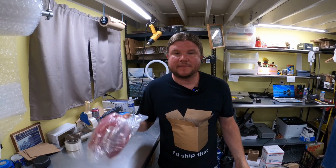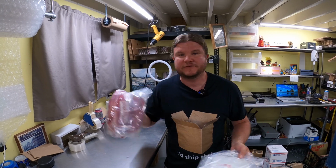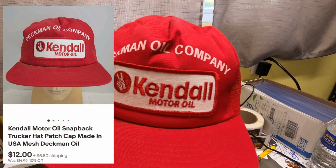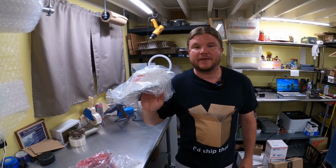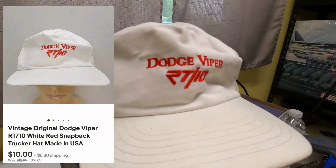Sold a couple hats. I'm not going to show you the shipping on these. We put them in a plain brown box, first class shipping. You've seen it before. We ship them all the same way. $12 for the Kendall hat, you've probably seen in a haul we got a little while ago. And then a Dodge Viper hat that's going to Canada, so it'll be first class international shipping for $10. That's out the door.